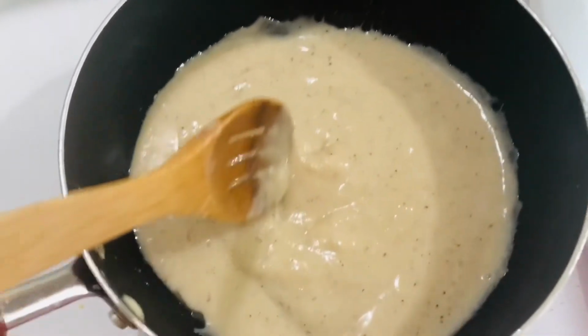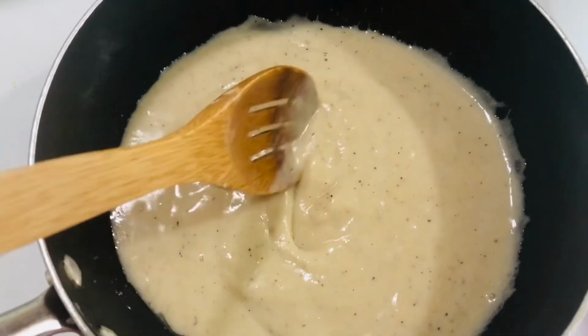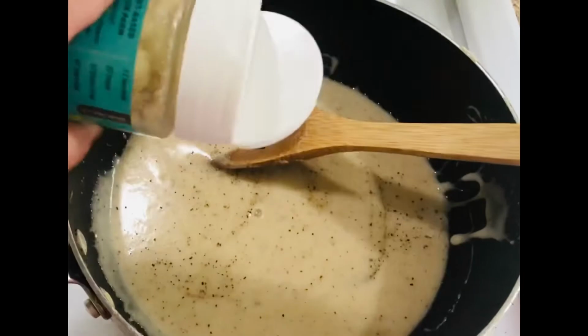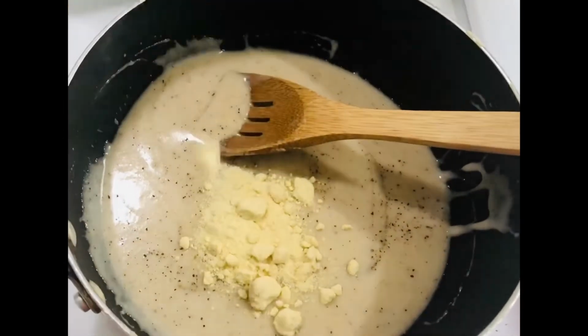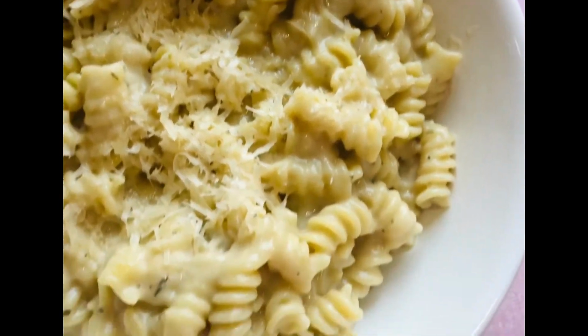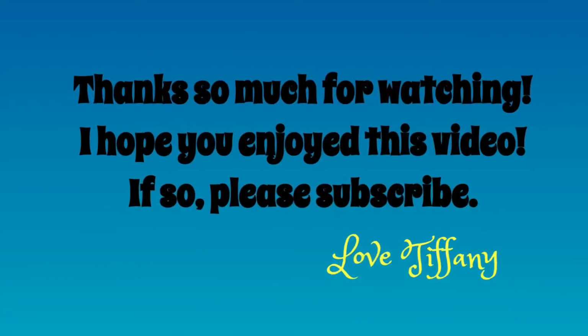I still did not like it, so I ended up dumping it out and just making myself a homemade version of Alfredo. I did the same process as I made Jason's Alfredo, except I did not put real Parmesan cheese. I used my vegan Parmesan cheese, and it was absolutely delicious.